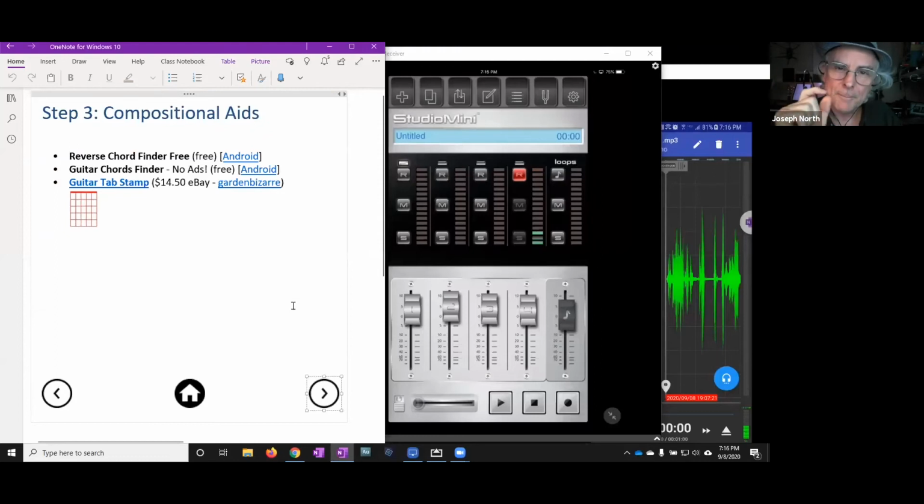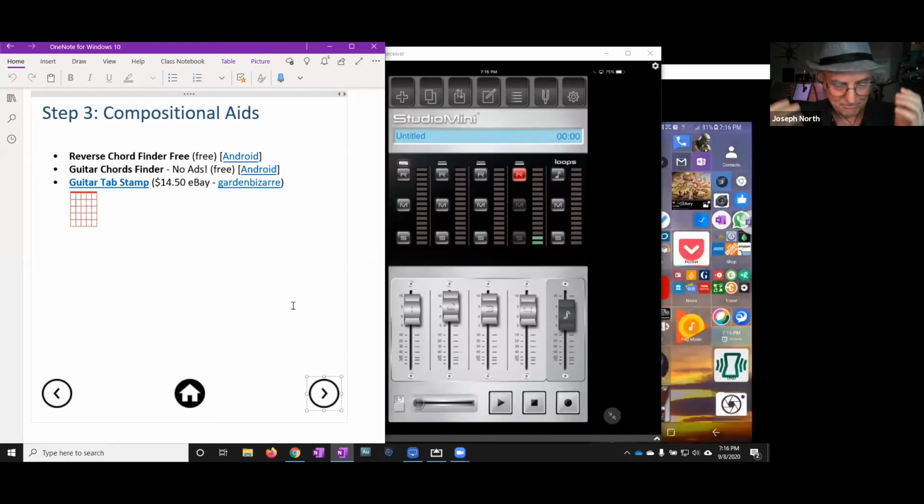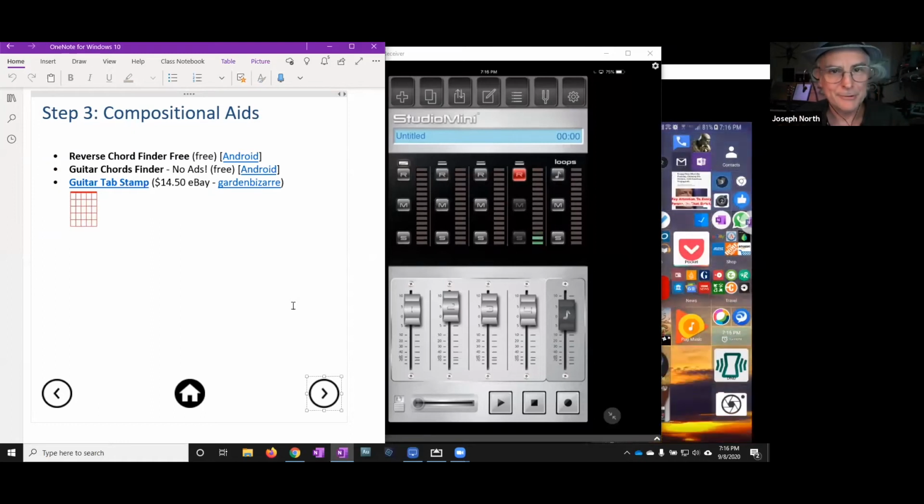Compositional aids are little apps that I have found that I just rely on when I'm sitting down and writing a song out. I'm not really good with music theory. I've forgotten my circle of fifths. Most of my songs, if you've heard them, they're mostly cowboy songs, man. There's nothing fancy. I just want to let you know up front, full disclosure.